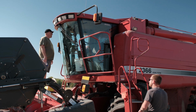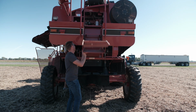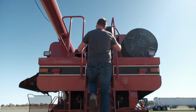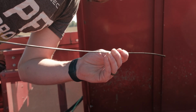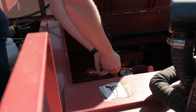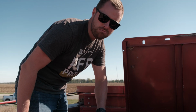I'm going to check the oil. Hey, I would appreciate it if you did that. This old girl, she's been a good combine. She's got quite a few hours on her, so she likes to use the oil a little bit, so we like to check it quite frequently, and she could probably use a little. So, anybody else keep oil in an old chemical jug, or just me? No? Okay.